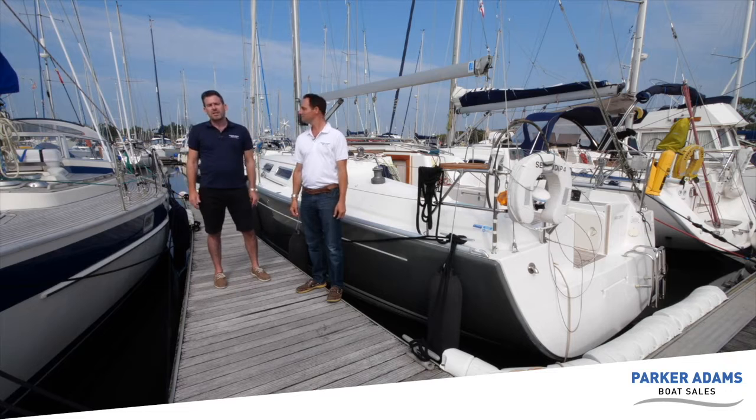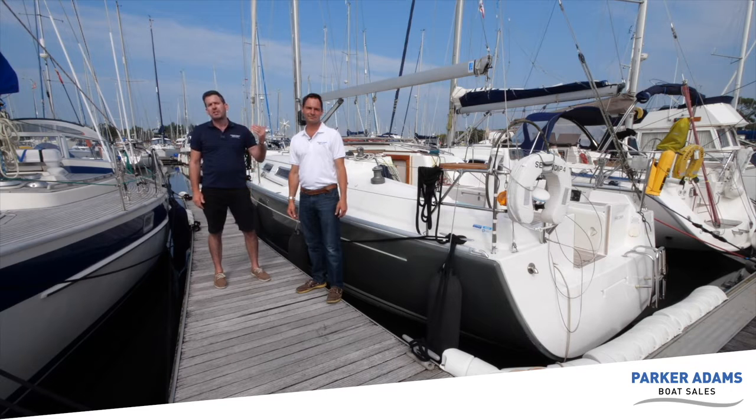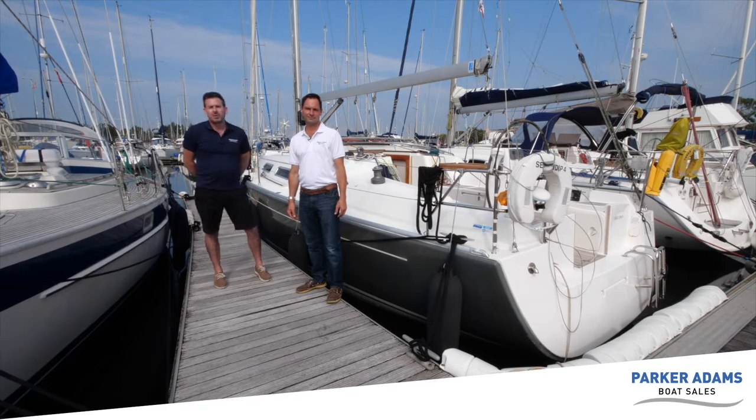And we're going to show you today this Hanse 370. We're going to show you all the features it has to offer, interior and external features, and you'll really appreciate what a great boat this is.